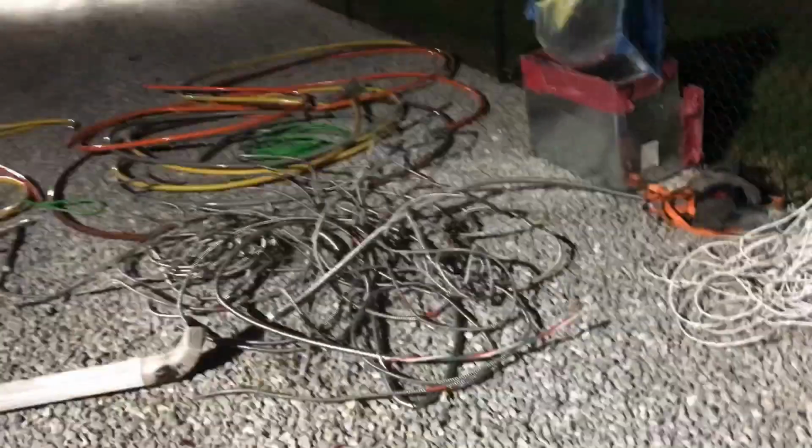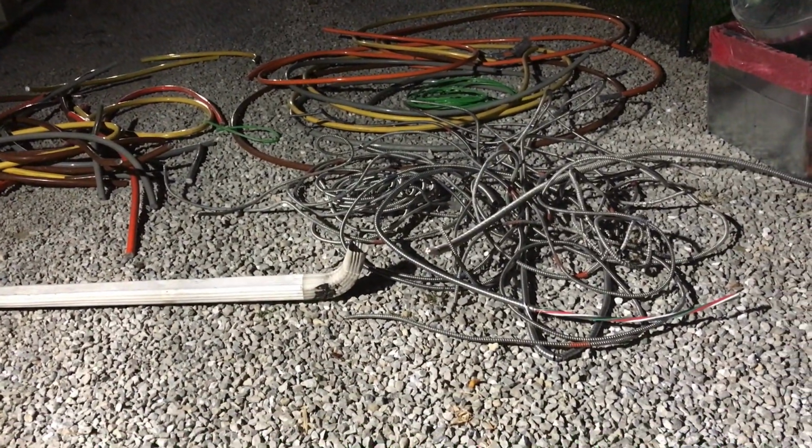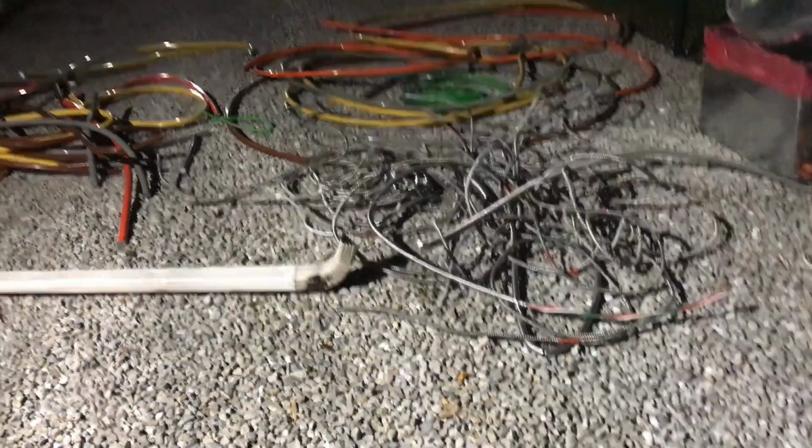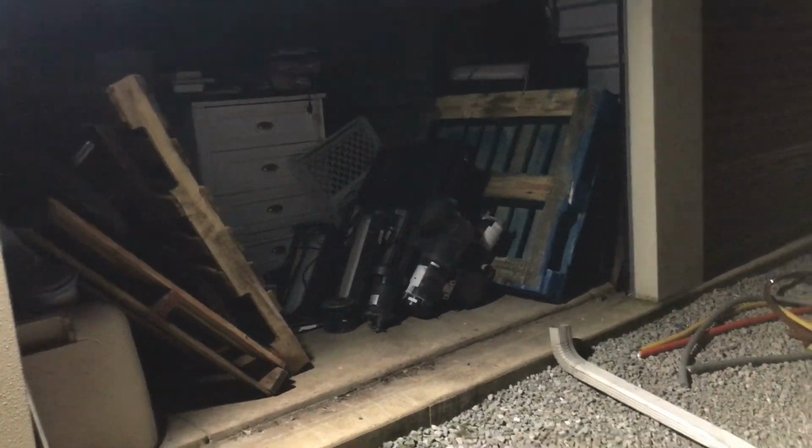All right, we're still working on this. This was stuff I totally couldn't leave in my truck at the apartment complex. So I had to come out here to the far unit that is packed full of scraps and sellables. And scraps, mostly in pallets. And the big unit is also full of scraps.